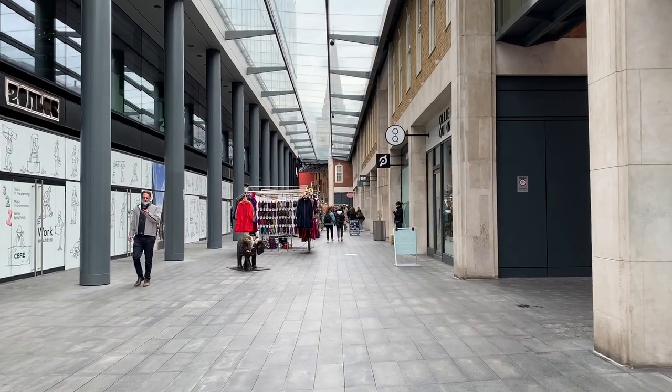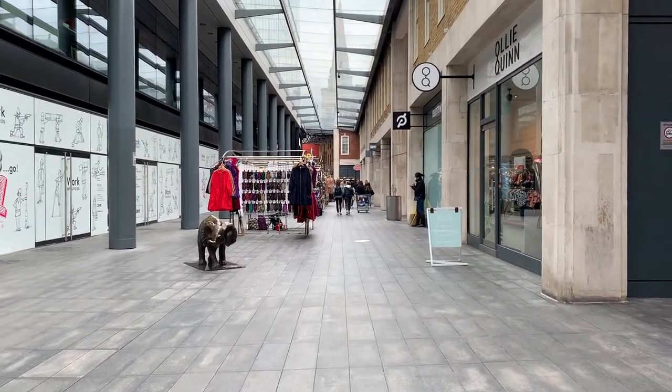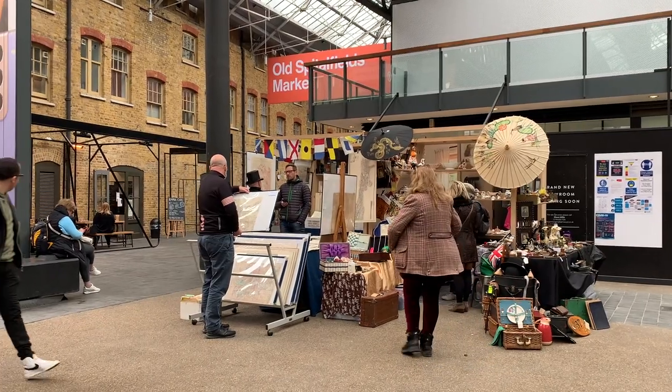Bishopsgate Square leads into Old Spitalfields Market. This famous covered market is a great place to browse and buy. There's everything here from clothes to food to vintage items.